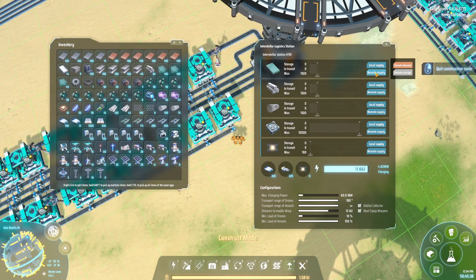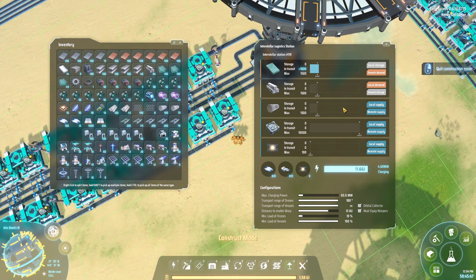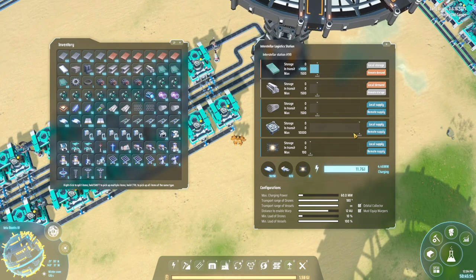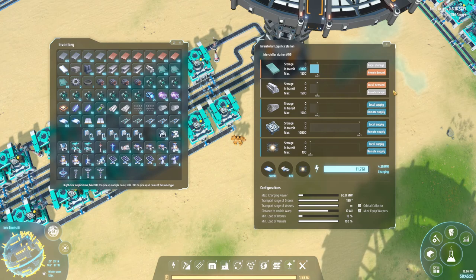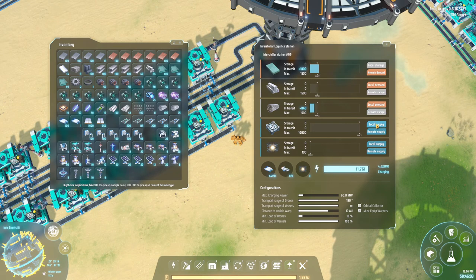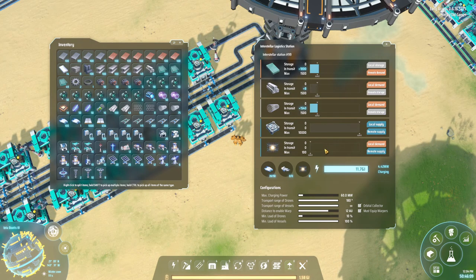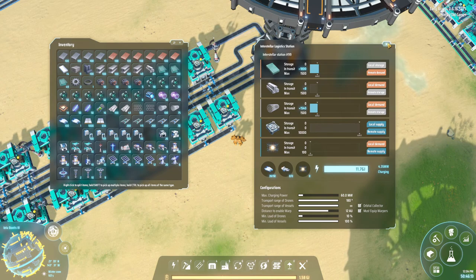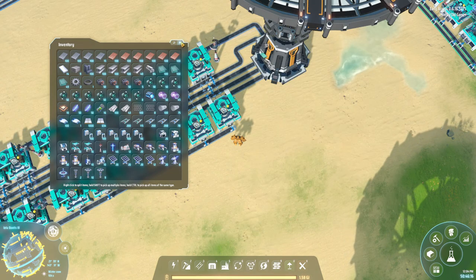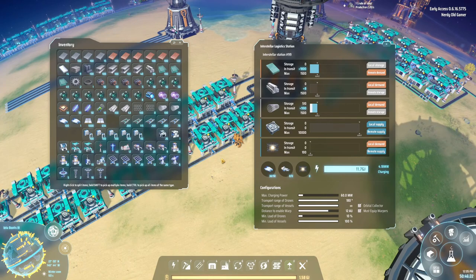So let's do remote demand, local storage, local demand, remote storage. We need some of you. Wow, we don't have any titanium alloy. That kind of sucks. Local demand. Well, we have 8 titanium alloy on the way. 8. A whopping 8.